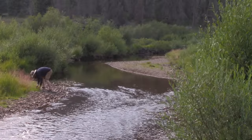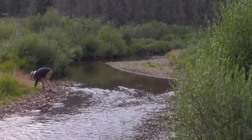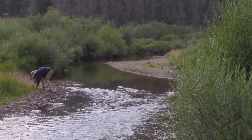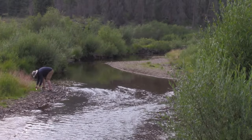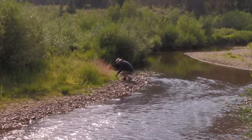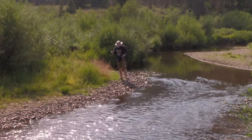Monsters in here. And slippery monsters at that. Yes, they are. This one's 18 inches, Nathan. Jeez. Is it bigger than mine? Yeah, sorry. It's okay. Jeez!